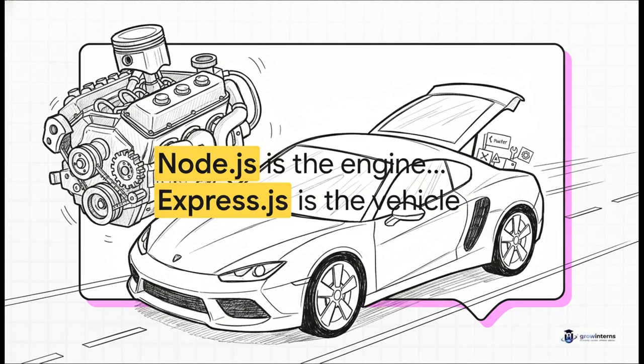But Express.js, that's the vehicle. It takes all those common web development needs and packages them into a clean, structured interface. So you aren't stuck rebuilding the steering wheel every time you just need a basic router. You spent the last 2 weeks learning how to drive this vehicle. Now, it's time to figure out what we're packing in the trunk.